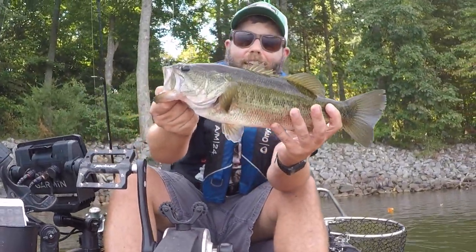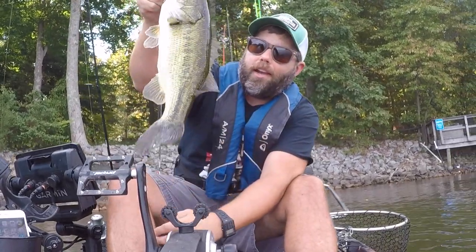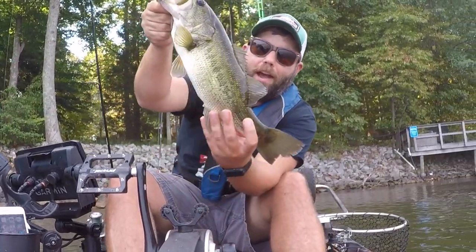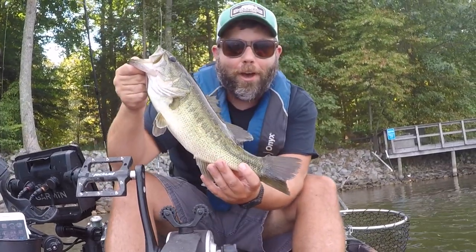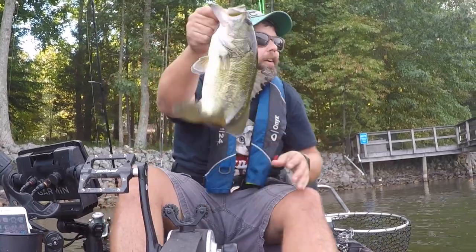All right, guys, 15 3/4. That's my biggest one of the day. Nice largemouth, man. That's a stout largemouth. Not very long, which is unfortunate in a bass tournament, in a kayak tournament. That's a stout fish there.